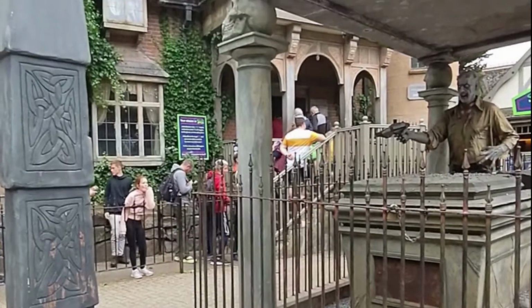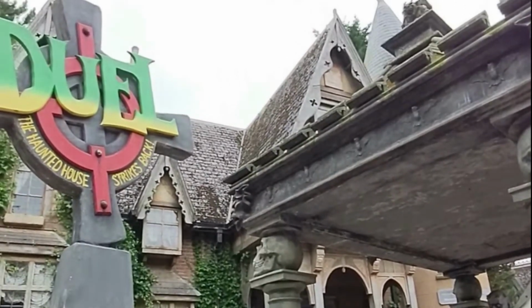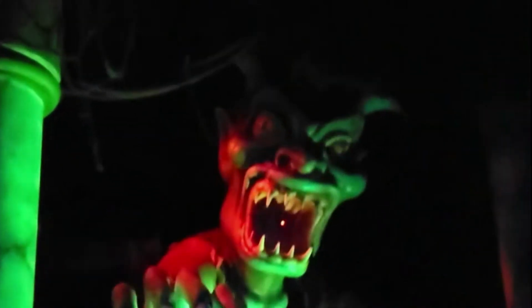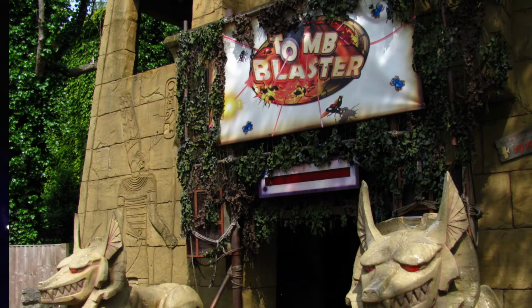Now here my controversial opinions start to begin, because at number 7 we have Duel, the Haunted House Strikes Back. Now I have to confess that I have only queued up twice for this ride, however when I last went on it, it was the funniest ride I have ever had on any ride. Basically, I had a quantum styled error, where there was an error that the ride couldn't stop. I remember going round and round at least 3 times, and it was the funniest ride I've ever had on anything. Next time I doubt it would even make this list though, but for now, screw you Toon Blaster.